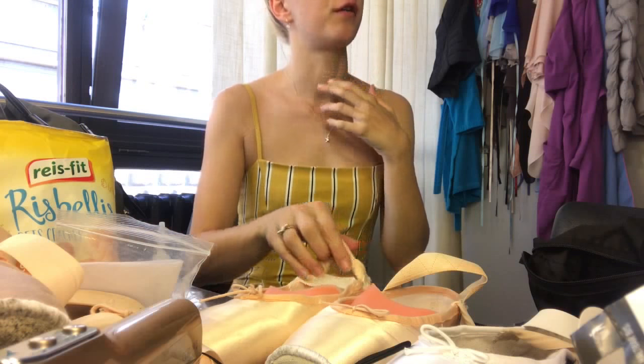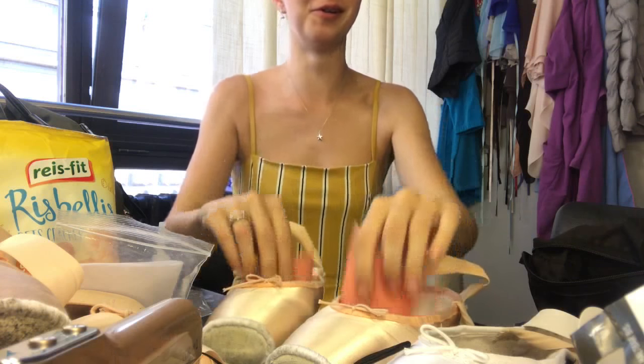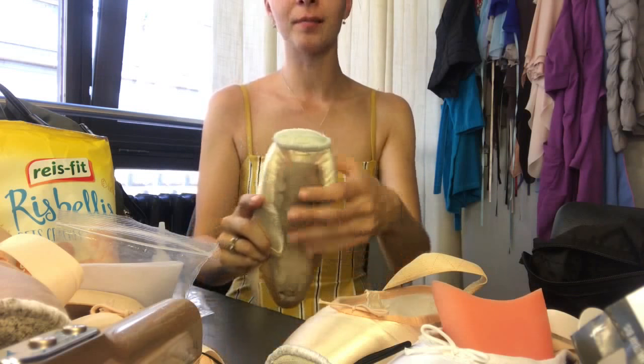I only sat outside for like 20 minutes with factor 30 on and I started catching, and I was like, I'm going in. So white. Before. Moon tan.